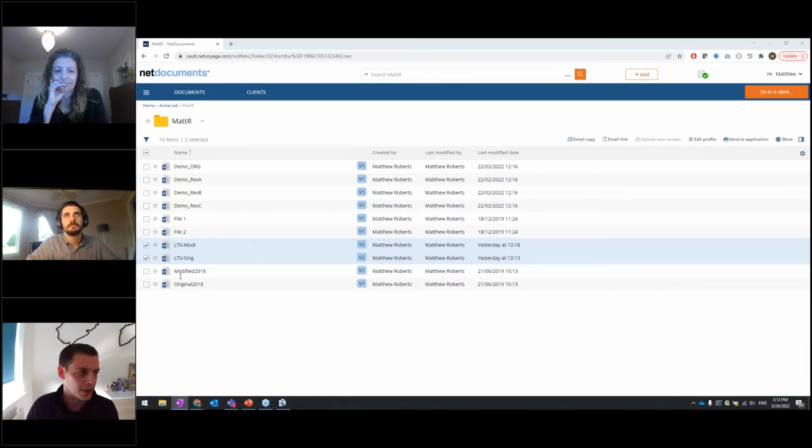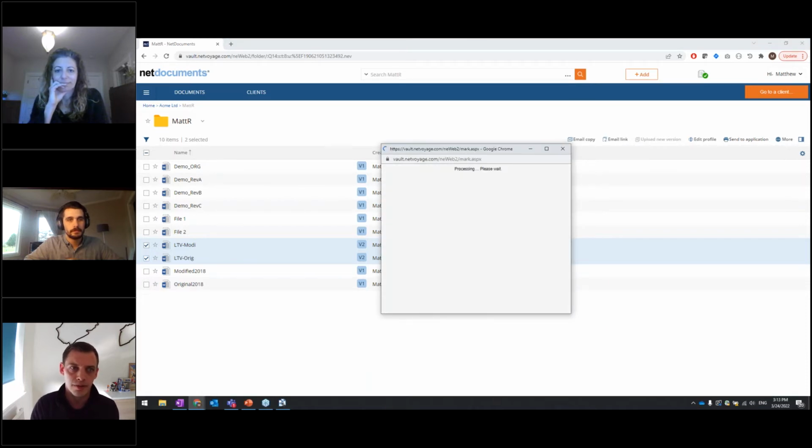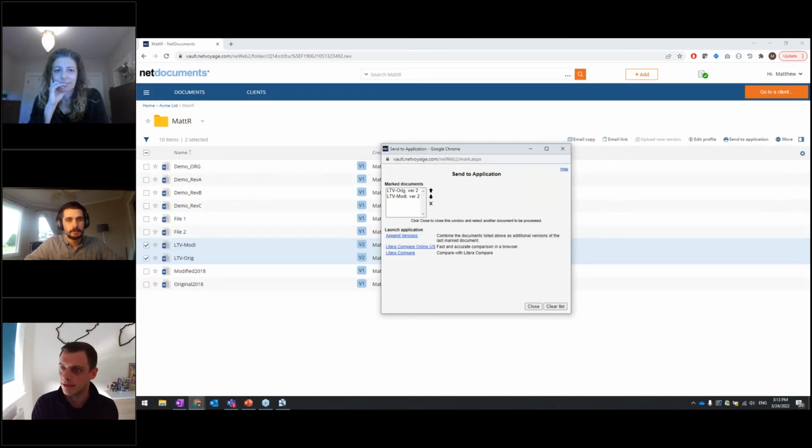So firstly, I'm in NetDocuments. I've just selected two documents that I want to compare, and I can click on the Send to Application. This is how applications typically integrate from NetDocuments in a browser to go out to the other applications. And within here, we've got some options. We've got Litera Compare at the bottom. This is the one I'm going to talk to first. When I click on this, it's going to load Litera Compare with the documents I have selected, populated in the original and modified fields. So I'm going to go and choose that. And we'll see Litera Compare load.